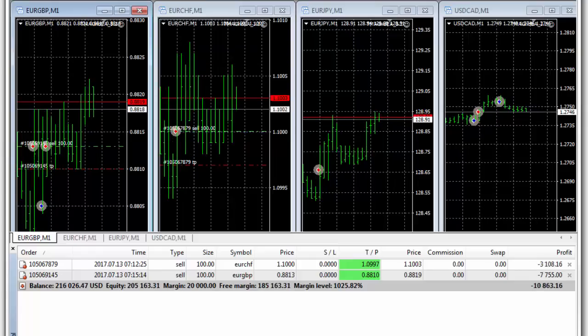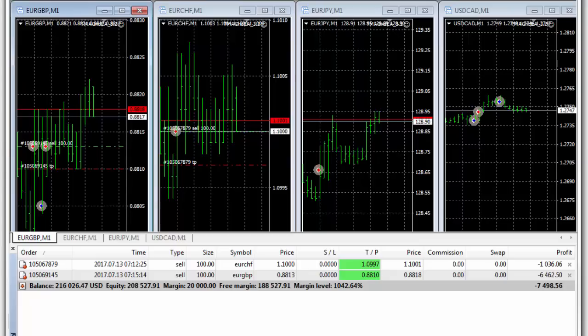There is quite a bit of a drawdown occurring at the moment. Sometimes these entries do go the wrong way, it needs a bit of a fight back. But the system seems to recover quite quickly from any drawdown. The success rate really covers any losses that are made very, very quickly.